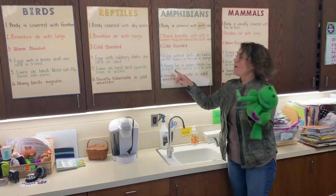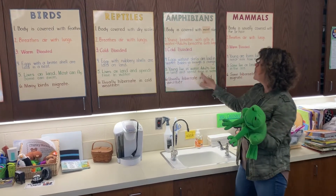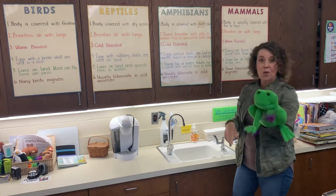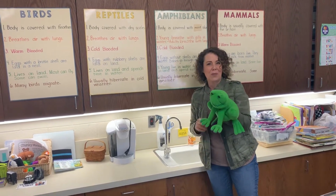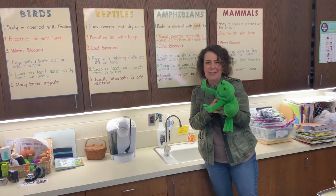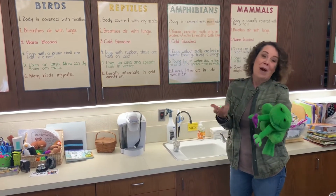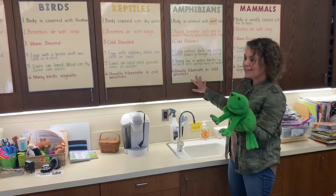And then some other facts. When they're young, they live in water. Adults live on land and spend time in the water. They usually hibernate in cold weather. So our frogs, you've maybe been hearing the spring peepers out at night. I've been hearing them. They almost sound like a bird at night, but they were hibernating all winter, and then they came out and we can hear them. So those are the amphibians.